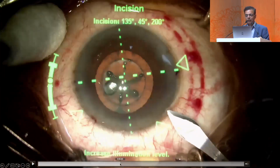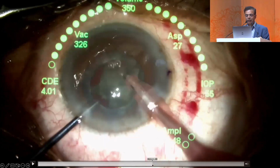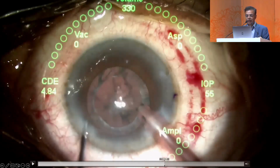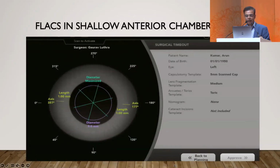So this is one way of dealing with laser-assisted cataract surgery in small pupils. Another way might be to use a small ring, but then you have a slightly bigger incision to deal with. So I think I've run out of time.